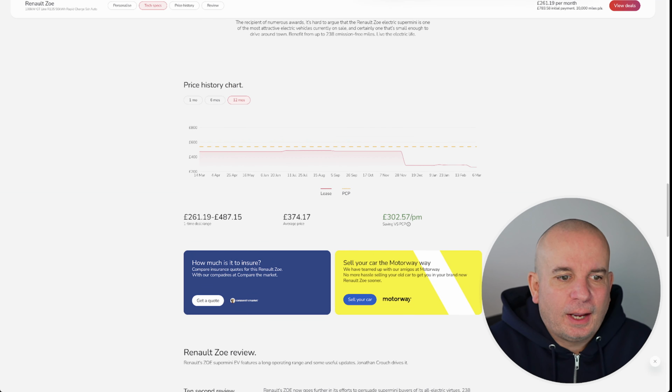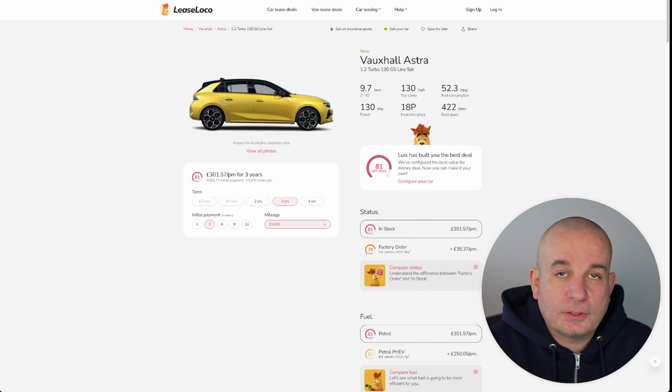Look at this. Average price now 374 over the last year, and 261 a month. It's not bad, is it? 783 up front, 261 a month, and this time last year it was 470 quid a month. Great deal. Next we've got the new Astra.